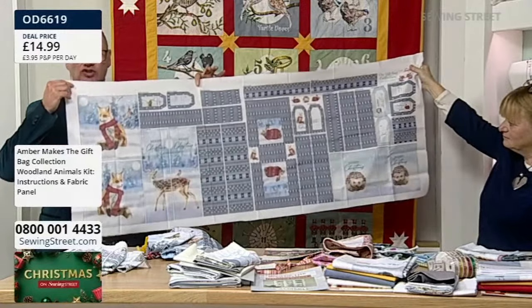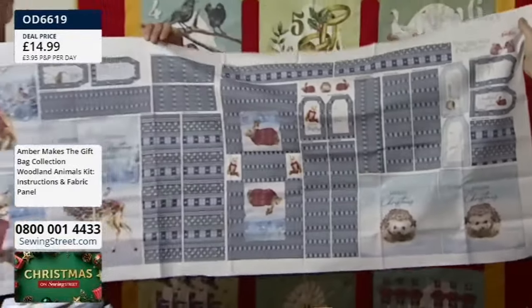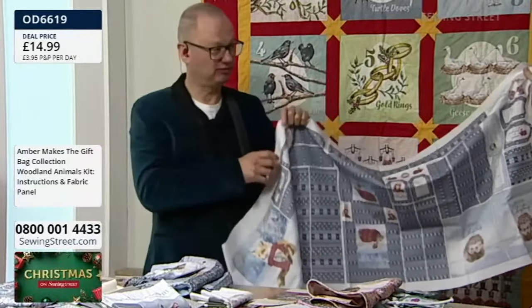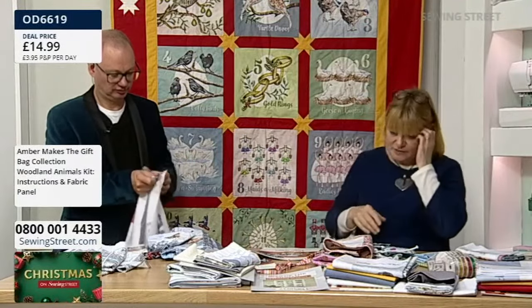That's what you're getting. $14.99. There we go. Look at that. You get all of that for $14.99, all of that with the instructions. Don't forget, of course. Detailed instructions. It's a big pack of instructions because you've got four projects on there. So I've gone through it all in a lot of detail.